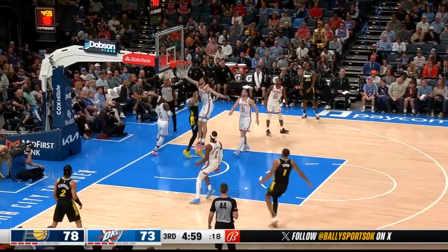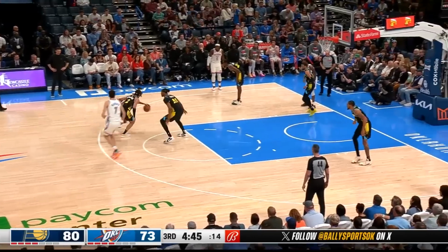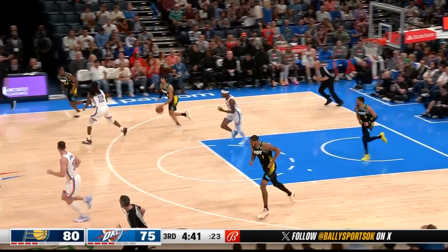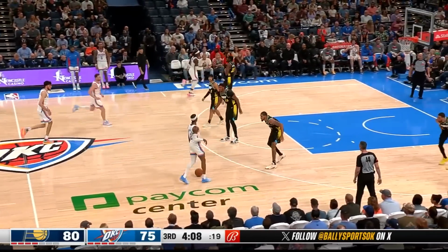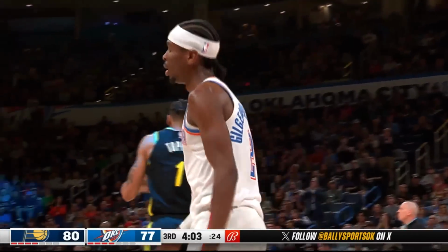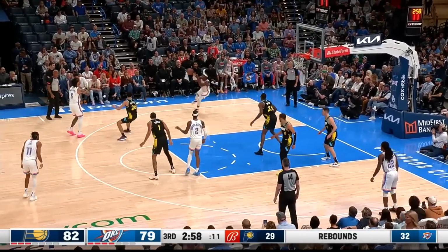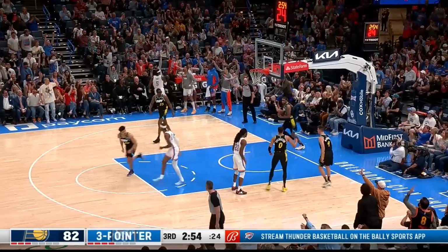Halliburton, hesitation, the speed, and the finish. And there's a rare time where SGA has been able to get around the defender. You'll take that because it's rare that they've shot out of sequence. And Shea, that time, just enough of a move to break away from the defense. Shea drives, bounces, hangs. Dort checks the line. Ames fires and hits the 3.